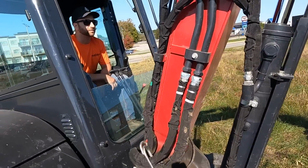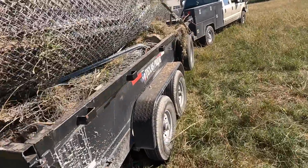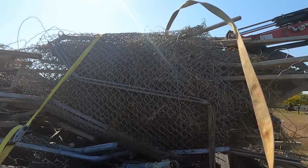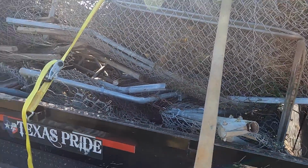Better than what it was. Throw a couple straps on that one. Yeah, I'll leave it like this. Okay. Which one are you going to? The second one in or the last one? Second one in, probably.